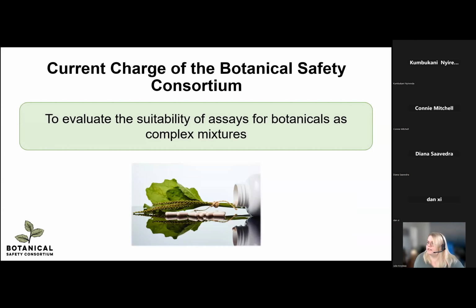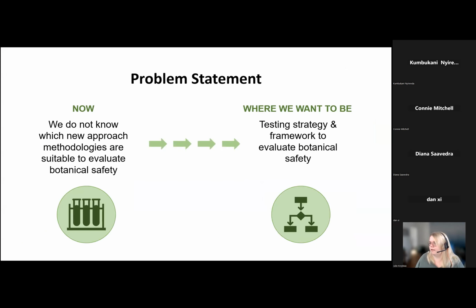So as Cynthia discussed this morning, the current charge of the Botanical Safety Consortium is to evaluate the suitability of assays for botanicals as complex mixtures. In particular, the consortium is interested in new approach methodologies. So there's been a lot of recent interest in incorporating new approach methods, or NAMs, into chemical safety and risk assessment frameworks. However, most of this work has been done with discrete chemicals, such as pharmaceuticals. So it is currently unclear whether these approaches are suitable to evaluate botanicals due to their complex mixture nature. Eventually, the consortium hopes to incorporate these assays into a testing strategy and framework to evaluate botanical safety.